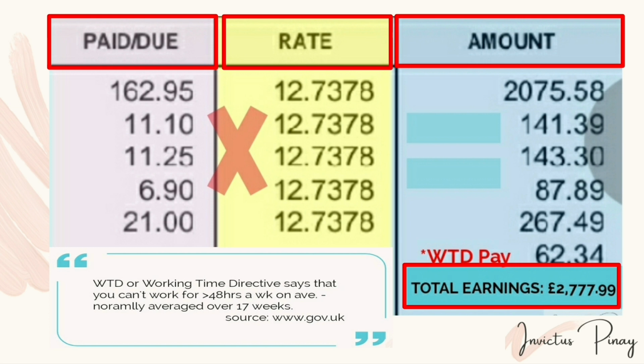We are finally over the earnings part of the paycheck, but we are not yet done. As I have mentioned earlier, I will show you later where you can validate the worked or earned hours reflected in this payslip. So please stay tuned as we still have more to cover here.